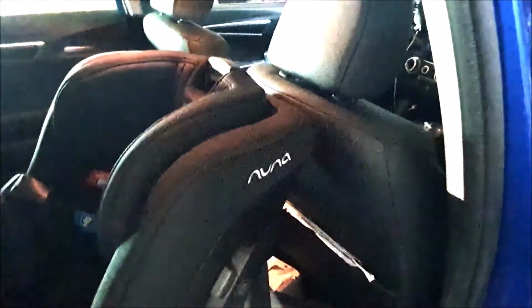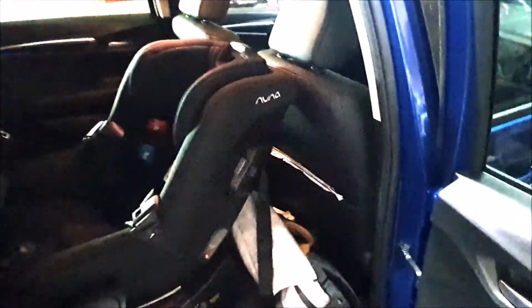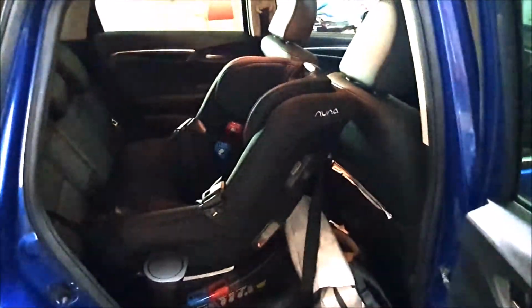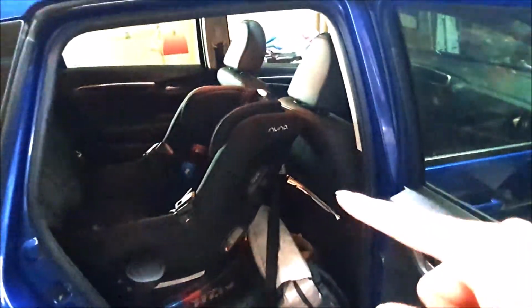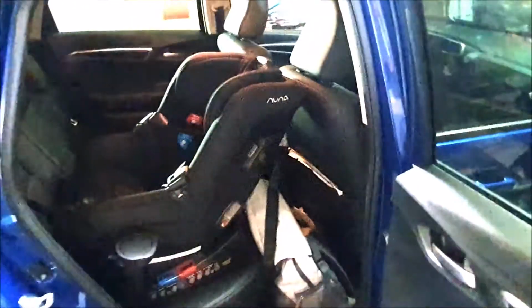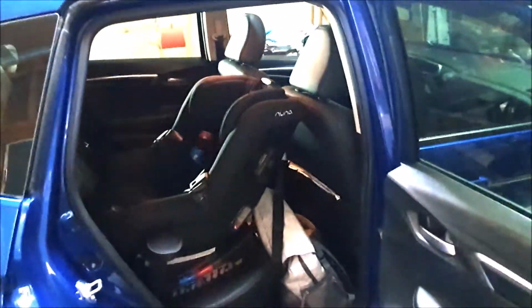So in conclusion, as you may have guessed, the Fit is really great for any car seat in the back seat. It really has a phenomenal amount of legroom for a subcompact. And the Nuna RAVA in particular, and probably most convertible car seats with the adjustability, it really doesn't take that much room, less than the infant car seat. We could probably make this work in a car even smaller with less legroom.